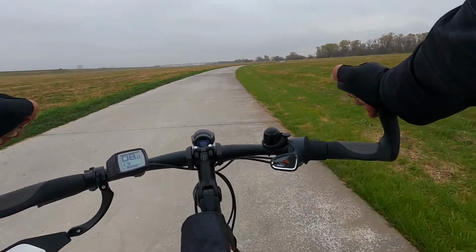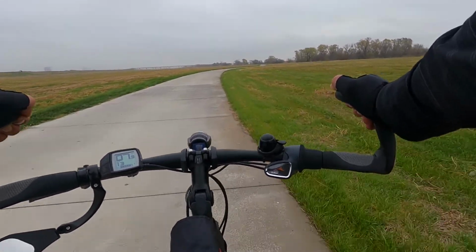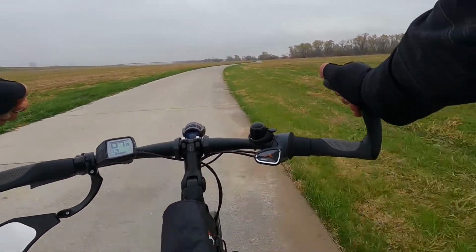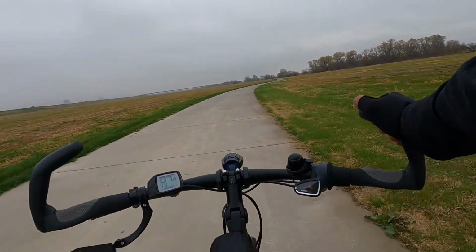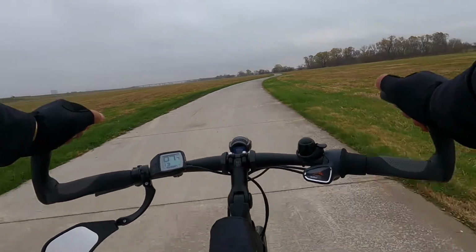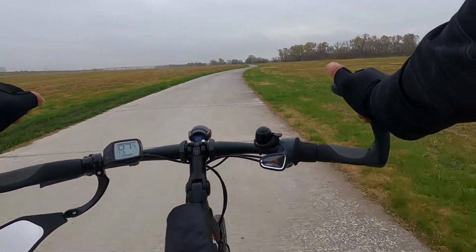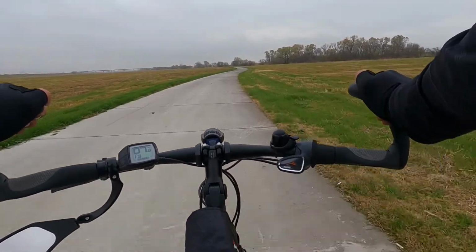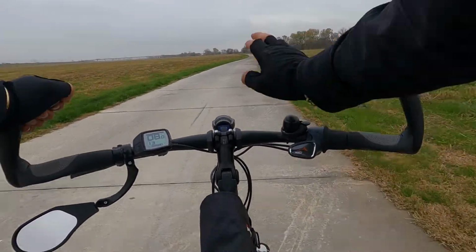So again, you're going to get the same motor, which is the Bosch Performance Speed, which goes up to 28 miles an hour, and this is pedal assist, which means you have to pedal. You get the same engine and battery in both of these bike models, the Medeo or the Ultimate. Now what really makes things different is, for example, this light system right here.